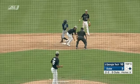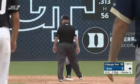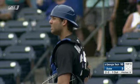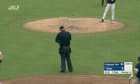Pitch out, it looked like. High throw from Rothenberg. A nice job by Murray to corral the throw and apply the tag. Wilhite not buying the fact that he's out. We might see another review. I think Wilhite thought he was safe and just stayed on the bag. Yeah, he didn't even flinch.